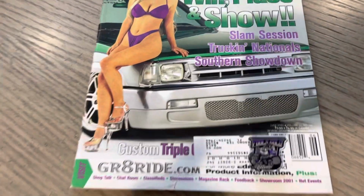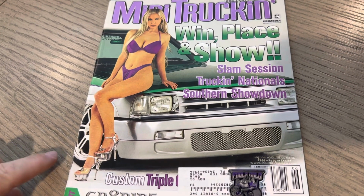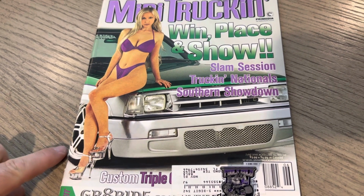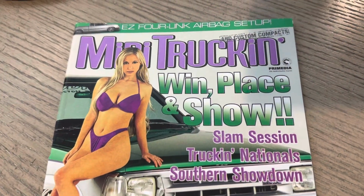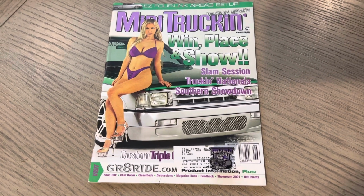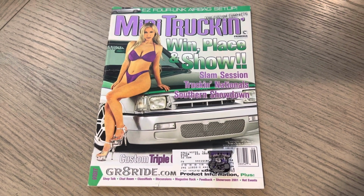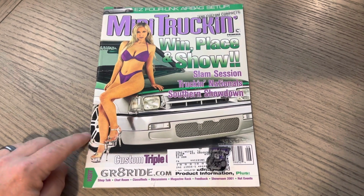So a pretty cool cover. Again, indoor photo shoot. I would ask if you can confirm what wheels these are. Please let me know. I think I know what they are. I did get this issue mixed up with June 2002, which is an overseas cover. These trucks both being green, they kind of run together in my head. They're a year apart, but we'll see those in a second.